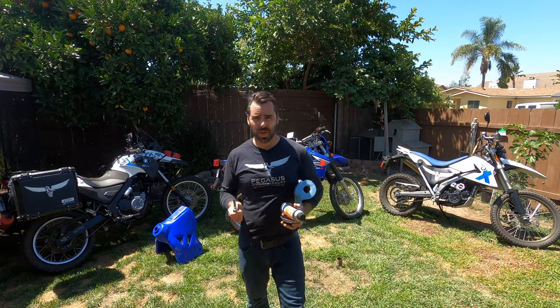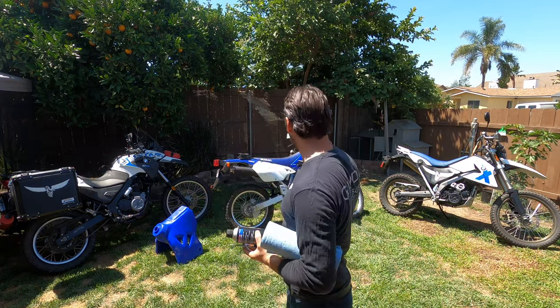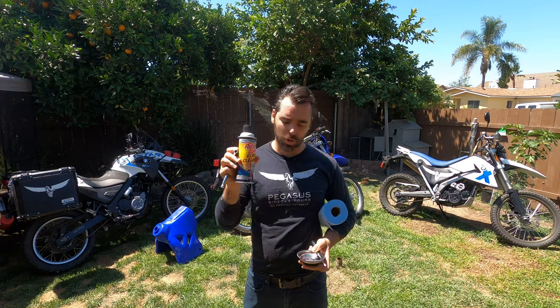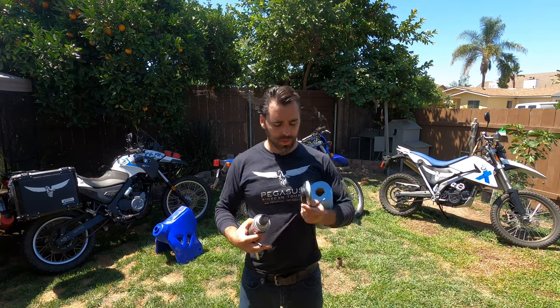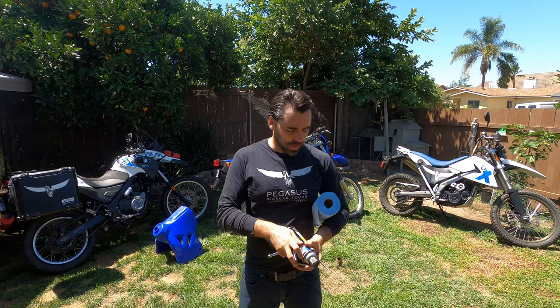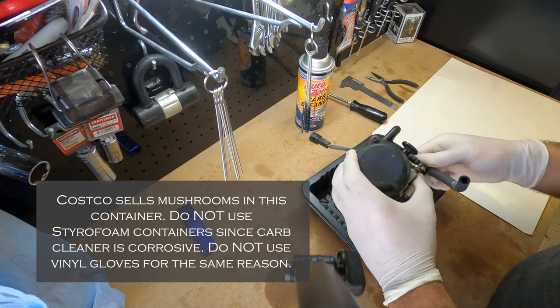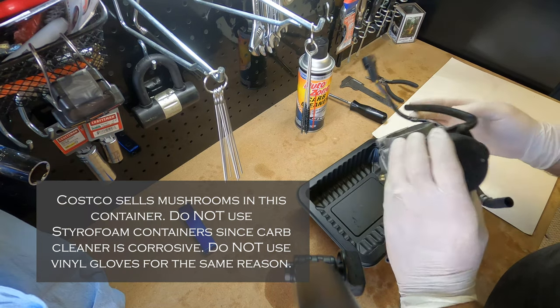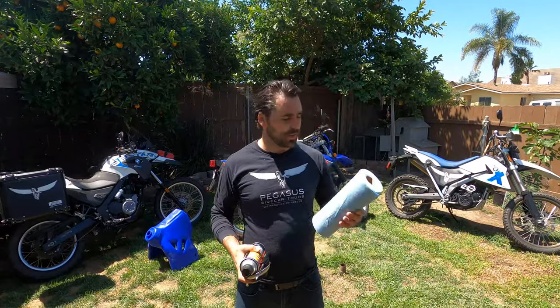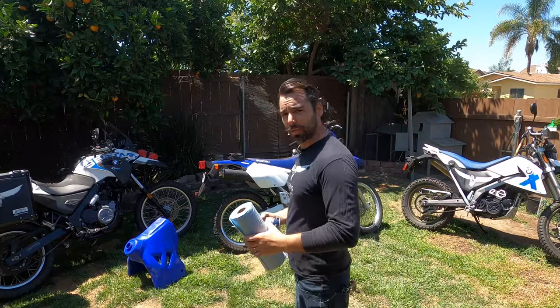So you need the following tools for this job. An 8mm wrench just to get rid of all the plastic, to remove the seat and the tank as well. You need a dedicated carb cleaner, any will do, with a little straw. You need a Phillips head screwdriver, and I like this magnetic plate just to keep all the little pieces that I take off in place. Make sure you have a well-lit and well-ventilated large area just to be able to work in. A drain pan is also very helpful, so that when you're cleaning the carb, from the outside at least, all the nasty liquid can drain in a contained area. And shop towels, obviously. All right, let's get to it.